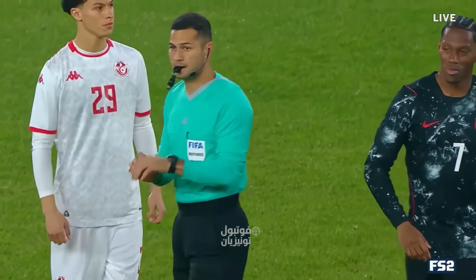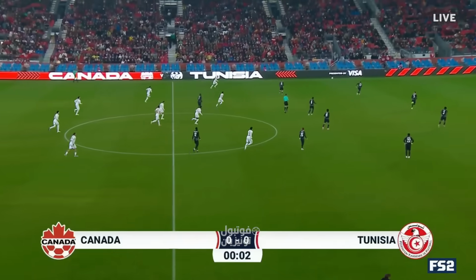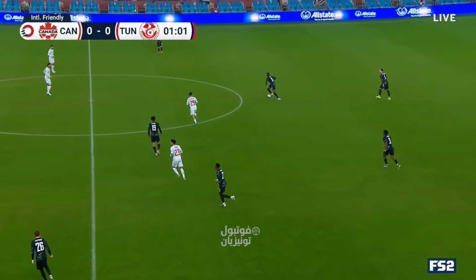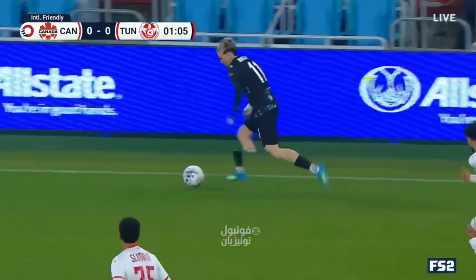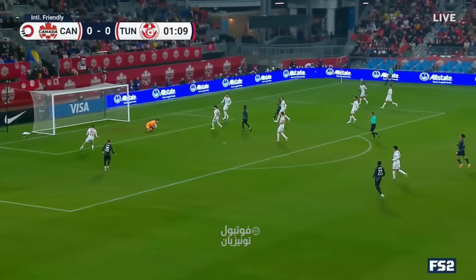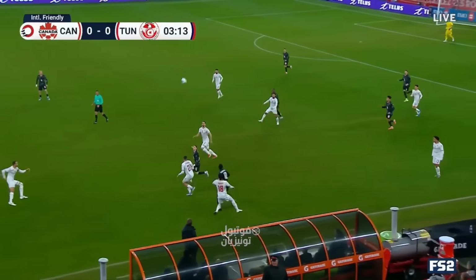Villarreal striker Tani Oluwaseyi. And Jonathan David remains a key question. So we are underway from BMO. Richie Laryea continues to play in that left back role in the absence of Alphonso Davies. Here's Liam Miller. Miller's cross with his right boot comes right towards the keeper. In the heart of Canada's biggest city.